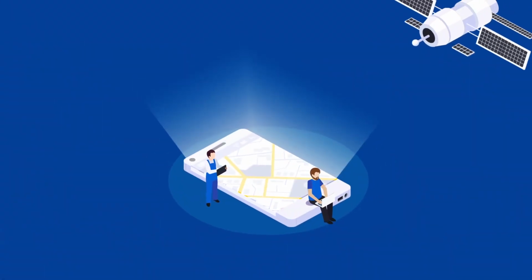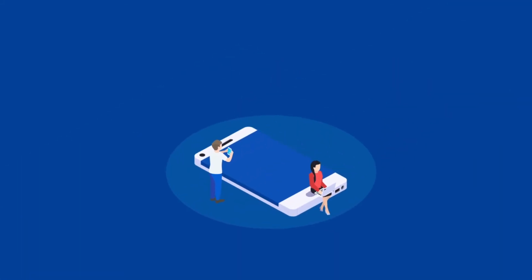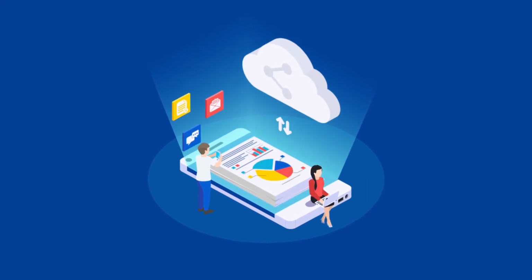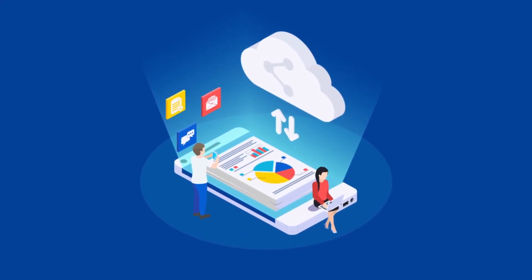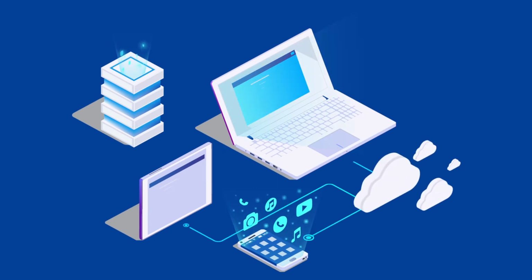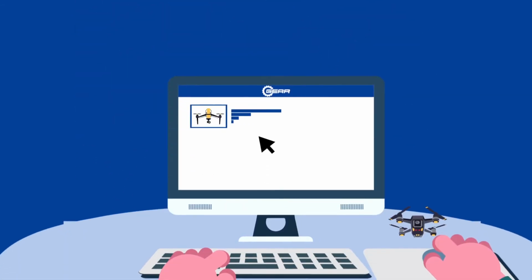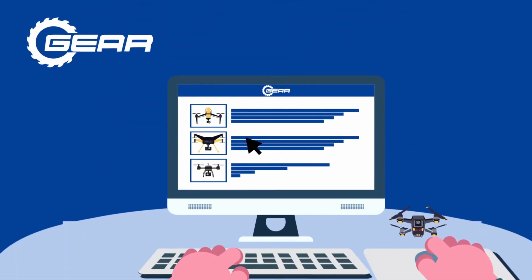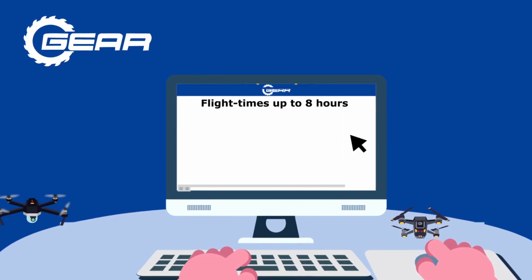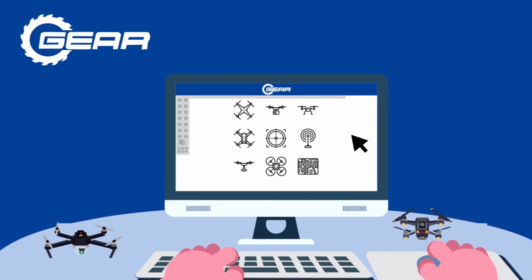Our automated flights use satellite communication and navigation, on-cloud data processing, with easy plug-in AI modules to boost data analytics, interconnection in bigger customer data ecosystems, or by using third parties' API to further interconnect data, as well as providing a selection of customized drones capable of long flight times up to 8 hours. And yes, we'll custom build our drones in case of a recurrent service.